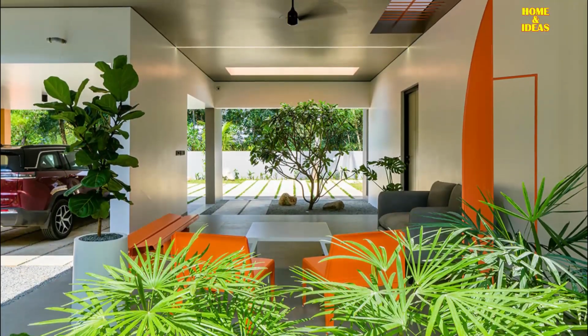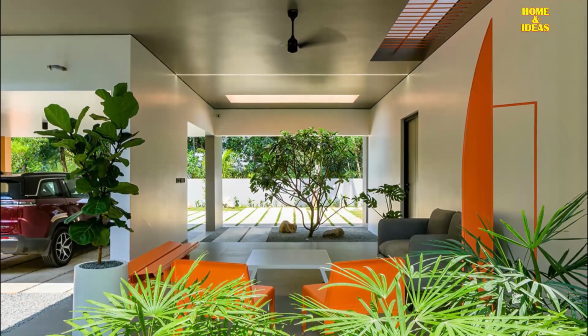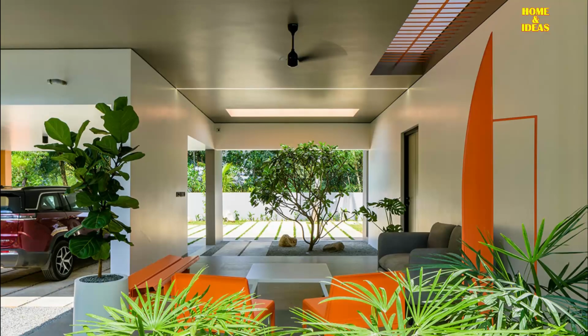In the main section, there is a car porch, sit-out, living area, powder room, kitchen, and work area, arranged in that order.